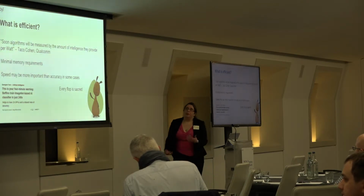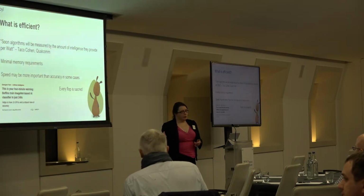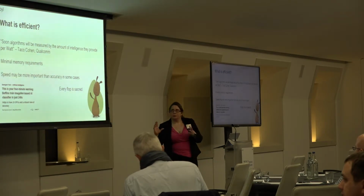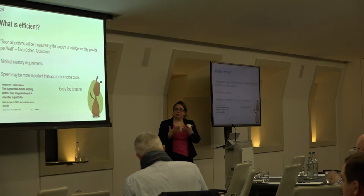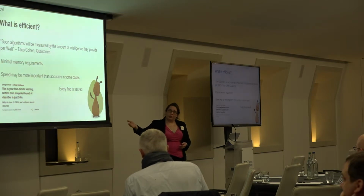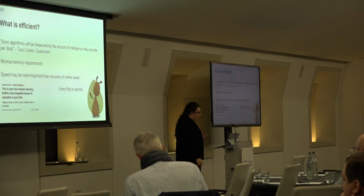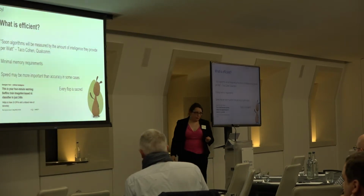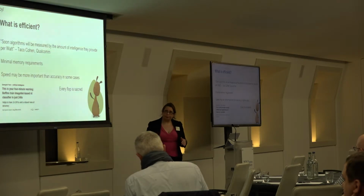Now, what you may find, depending on your problem, is that speed may be more important than accuracy in some cases. So I'm going to use the two together as efficiency, because if you're more efficient in what you're doing, you'll have a faster, more accurate system. So start from the point that every flop is sacred. Look after the pennies, the pounds will take care of themselves.